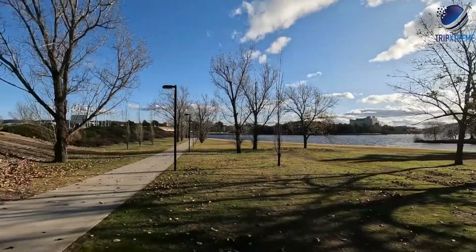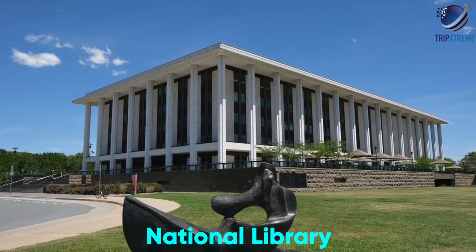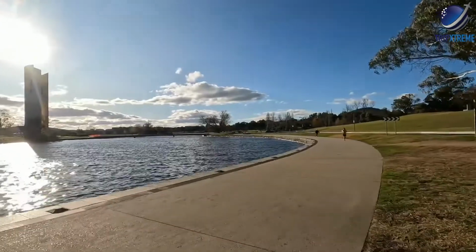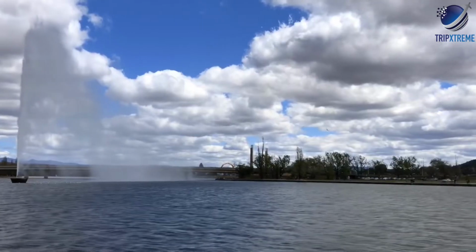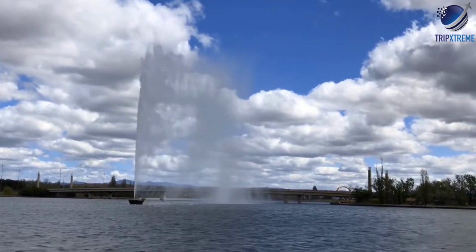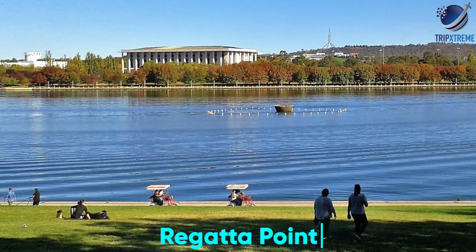Sprinkled around the lake are some of Canberra's top things to see and do, including the National Gallery, National Library, Questacon and National Museum. Standing on the shores of the Central Basin, you can see the Captain Cook Memorial Jet, a 147-metre high fountain inaugurated in 1970 on the 200th anniversary of Cook's discovery of Australia. A globe sculpture depicting the path of Cook's voyages lies on the shores of the lake at Regatta Point.